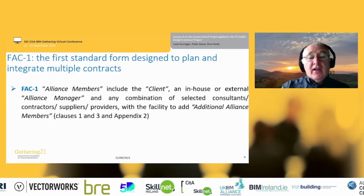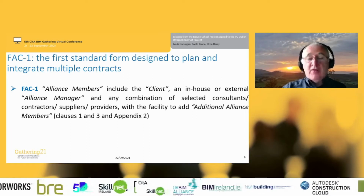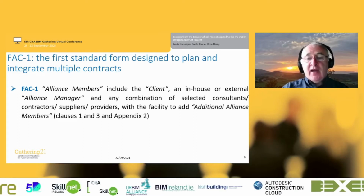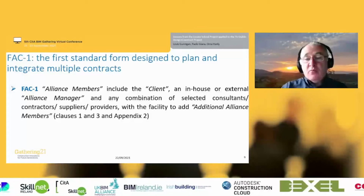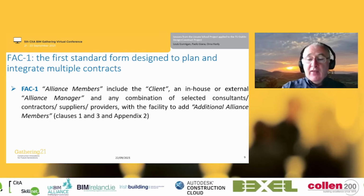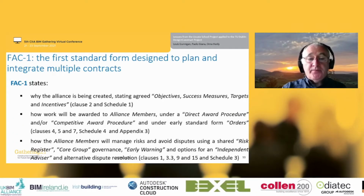So the FAC 1 describes the parties to the contract as alliance members. And one of those members is the client, but there is also an alliance manager who's like a chairperson of this group of people. And it also has the facility to add additional members as the contract proceeds. But it also brings in as key members, equal members within the contract, the consultants, the contractors, the suppliers, and the providers. And the idea behind that is that if everybody is trying to do the same thing, then we should be able to achieve real change.